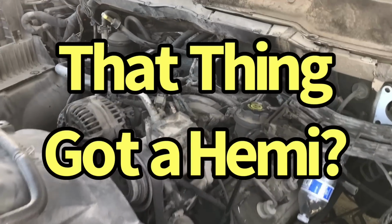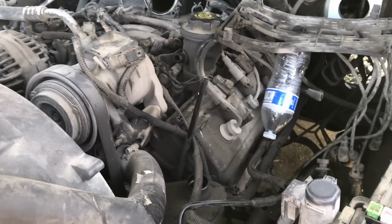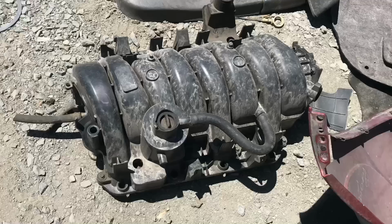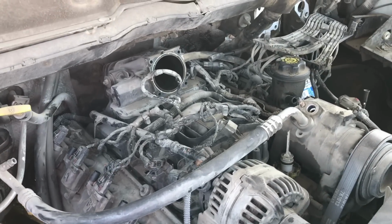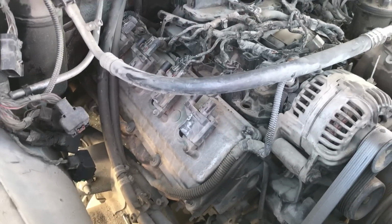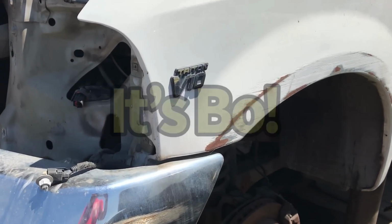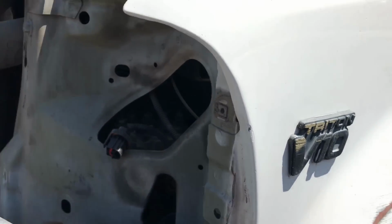Can't just stroll on by when you see a Hemi. Truck manifold. The truck manifolds actually work pretty well. My favorite is the Magnum car manifold in the 300. In the Magnum, but these work really well. Yeah, look at that. Found one of them.